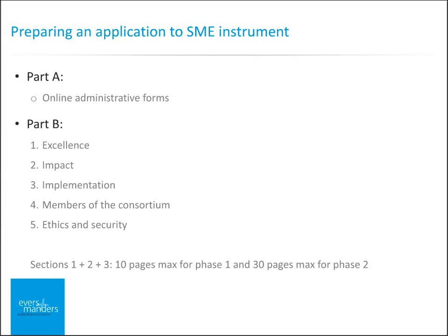Sections 1, 2, and 3, I already mentioned the 10-page max. Well, 10-page max for phase 1 and 30 pages, which I mentioned, was for the phase 2 application. But again, if you can do it in less words, please do so.